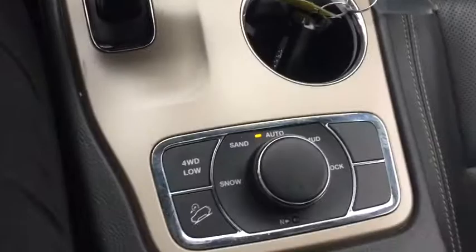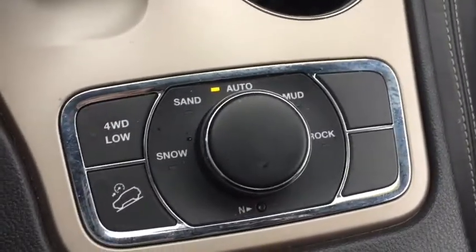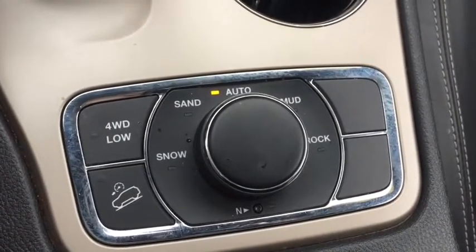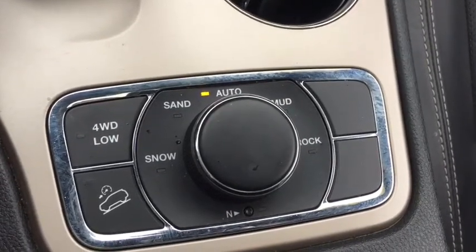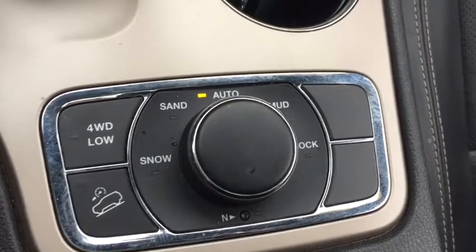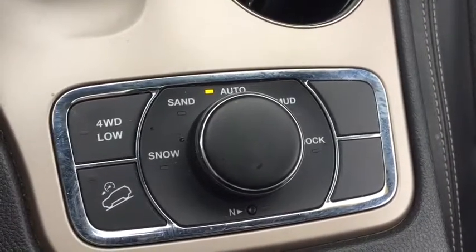There's our transmission, and here's the select terrain modes I mentioned. So you've got auto, mud, rock, snow. You've also got four-wheel drive low. What these do is help your vehicle perform at its best in these conditions. Honestly, it's really cool, and it's one of my favorite features of the vehicle. Over here we have a locking glove box for an extra layer of security.